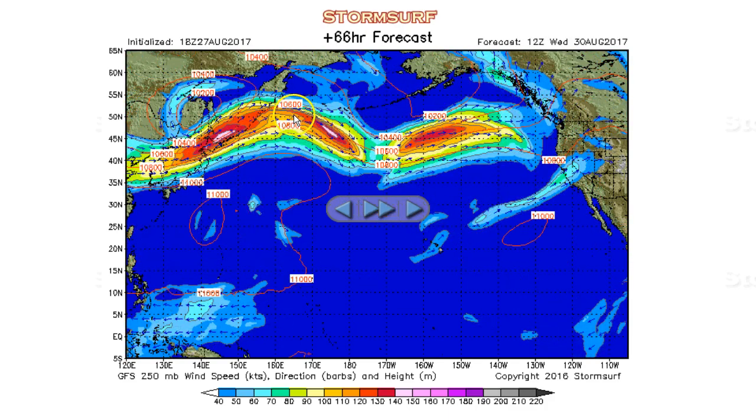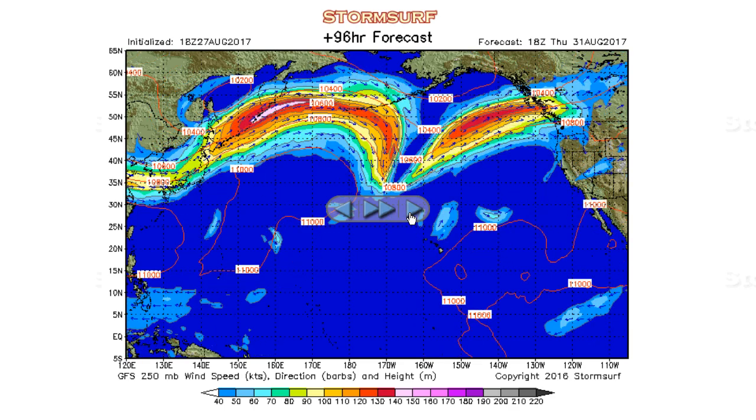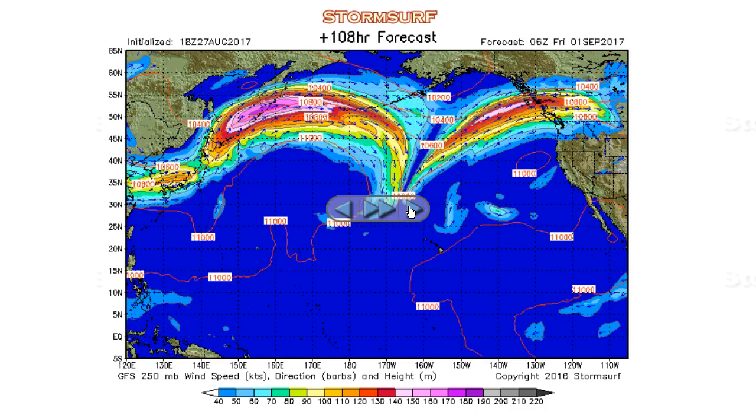And by Wednesday, notice this, things are starting to look a little bit more interesting. A trough dipping to the south, that would support, of course, counterclockwise flow aloft. That's the hallmark of low pressure in the northern hemisphere. And down at the surface, so maybe there's some hope for some sort of low pressure development in this area.